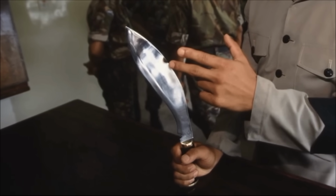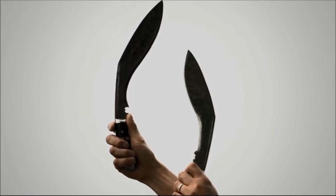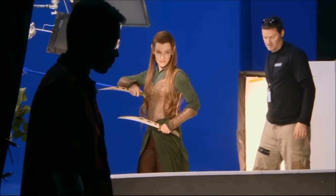Her two daggers resembled kukri knives. So Nepalese kukri knives, they actually bend, they sort of concave and they don't go straight. We wanted to incorporate it, but make it her own and just how she would pose it up and have one pointing down one arm and having one going out the other side.